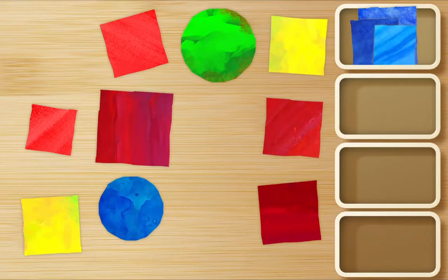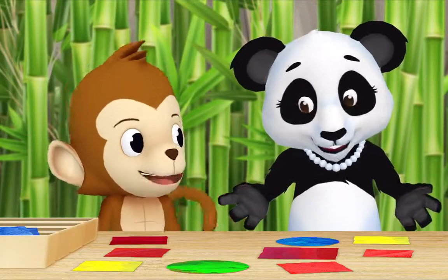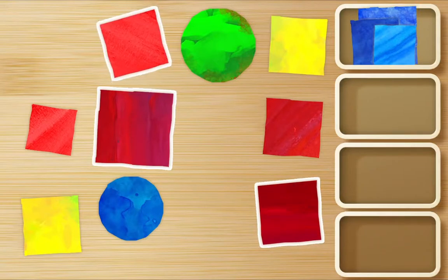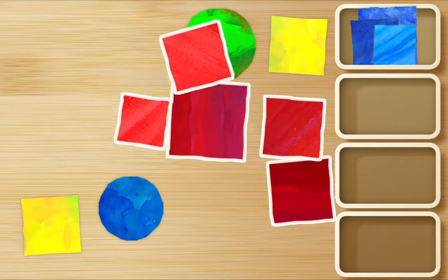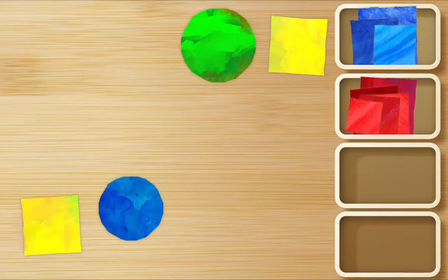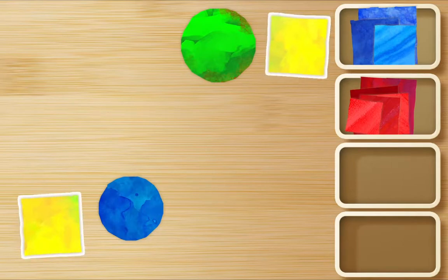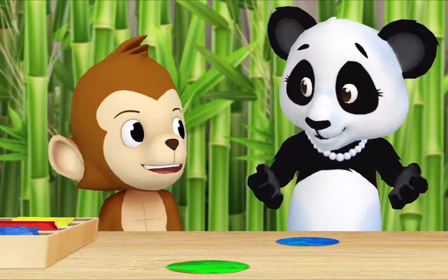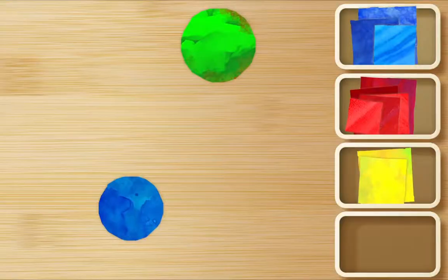Thank you, Monkey! Now let's gather all of the red squares. Okay! Here's one. Here. Oh, one here! Splendid! Should I look for yellow squares now, Miss Panda? That's a good idea! Okay! Here and here! Great! And what's left? Two circles! Okay, let's put both of them in their own box. Okie dokie!